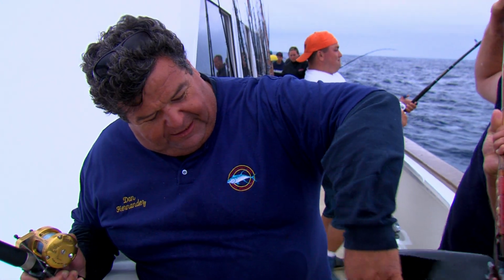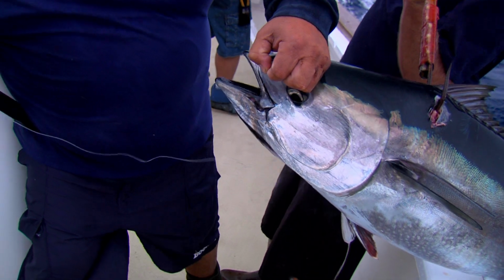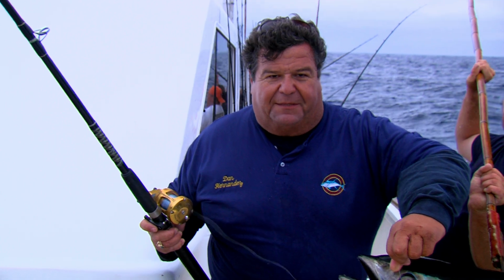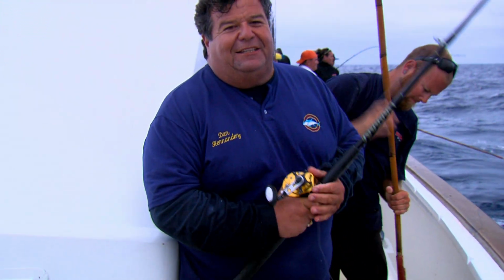And I'm using a circle hook, and that's why that hook's right there in the corner of the jaw, which is perfect. That's where you want to hook them, just like that. These fish have a lot of teeth, so getting them in the corner of the jaw really helps a lot. Nice gaff, man, thanks.